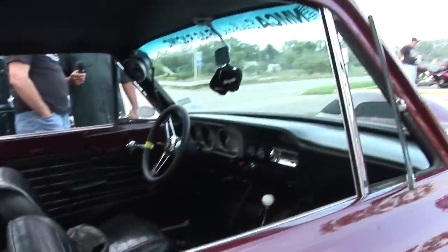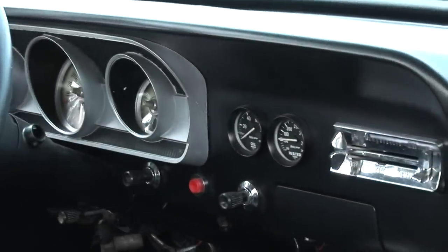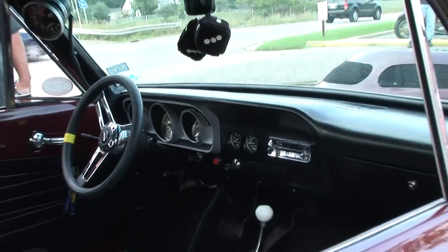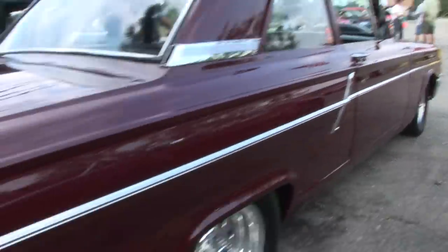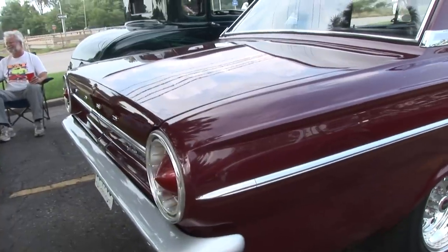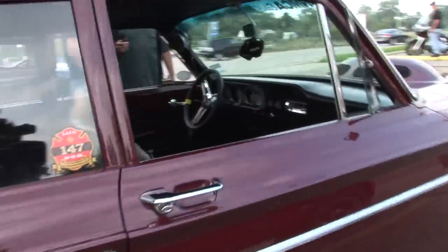It's just a 64 Fairlane I bought. It was in pieces, and I put quarters on it, floors on it, did fenders, hood, motor, trans, I did it all. Okay. What do you have in it? It's a 347 Ford. 347? Yeah. Drive it much? I drive it every day.